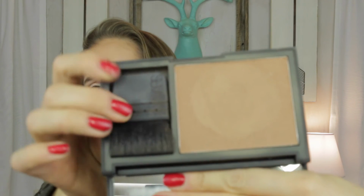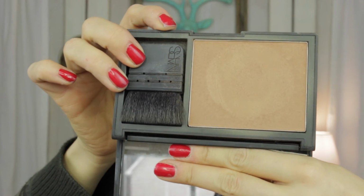And then I go in with my bronzer, which again, I have such a love for all makeup products, let's get real. But this one is my go-to. It's the second one I bought this year of this actual color. This is in the limited edition packaging, but it's the Nars Laguna bronzer.